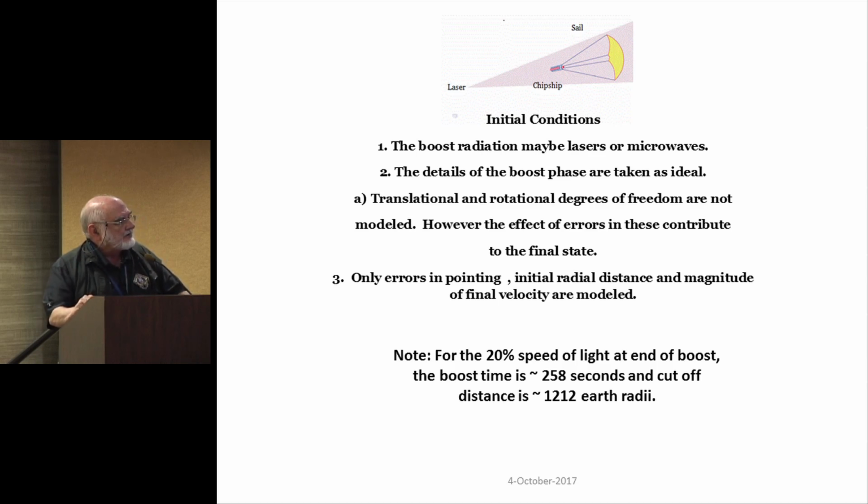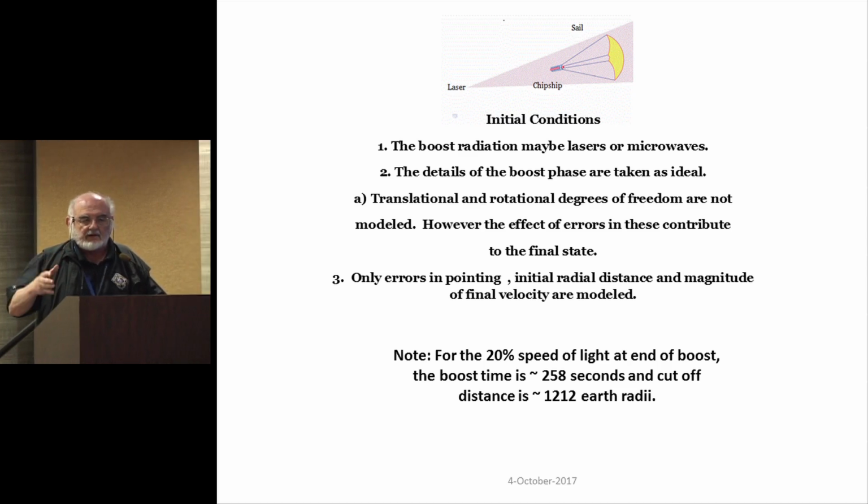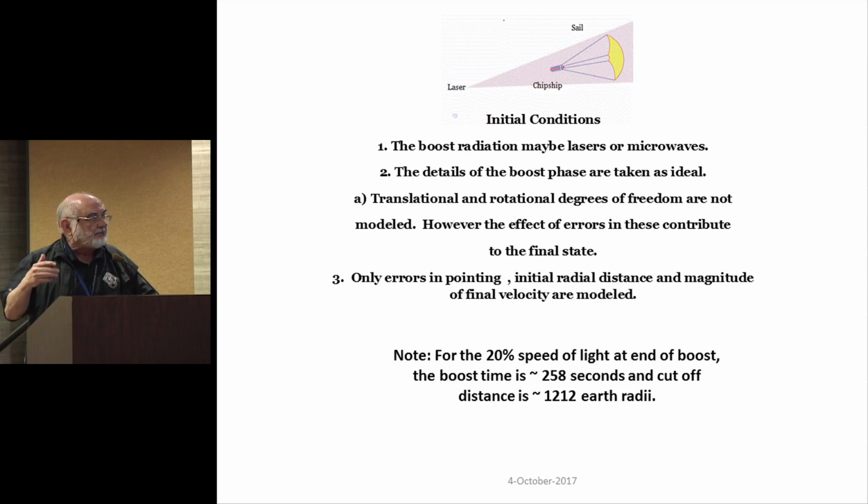So here are the initial conditions: you boost. And I included the possibility of using lasers or microwaves. The details of the boost are taken to be completely ideal. That is, you successfully boost the spacecraft up to 20% the speed of light. And it's actually the details in that boosting process, which was talked about this morning, which give you the final transfer state, our initial transfer state. So I'm just taking the state vector as it results right at the end of a boost.